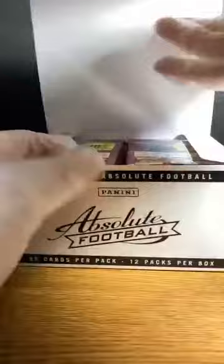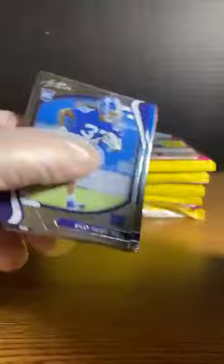But again, I'm kind of excited about this. This is the first one of these I've done, but I do have more in the works. Good luck to everyone. I will sleeve all rookies and inserts, and I will top load a fair amount of cards as well.